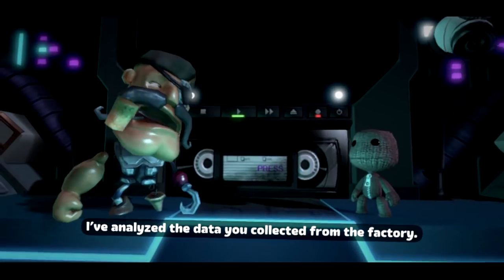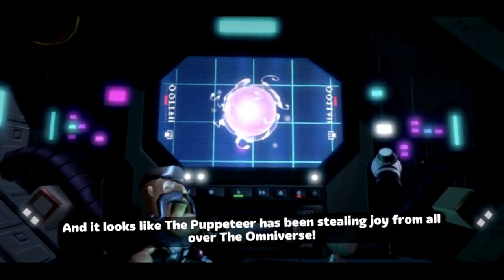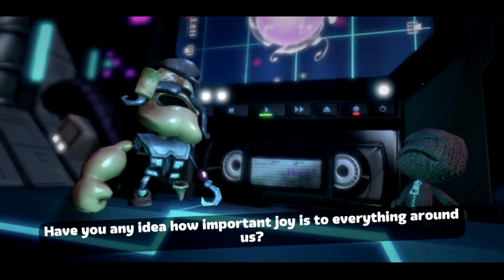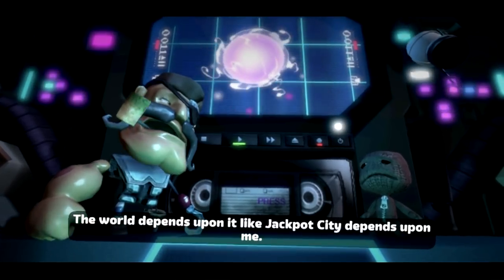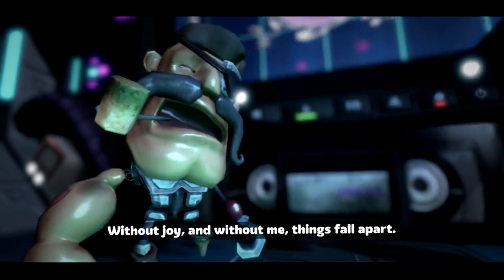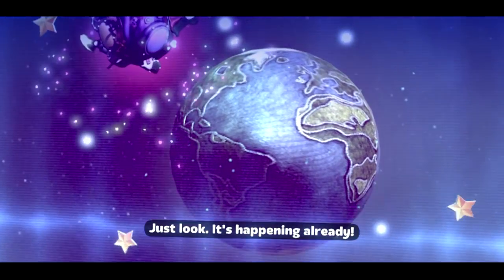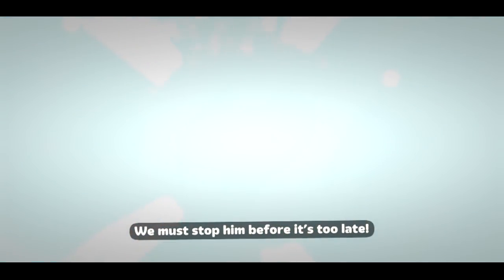I've analyzed the data you collected from the factory. And it looks like the puppeteer's been stealing joy from all over the Omniverse. Have you any idea how important joy is to everything around us? The world depends upon it, like Jackpot City depends upon me. Without joy, and without me, things fall apart. Just look, it's happening already. Stop him before it's too late.